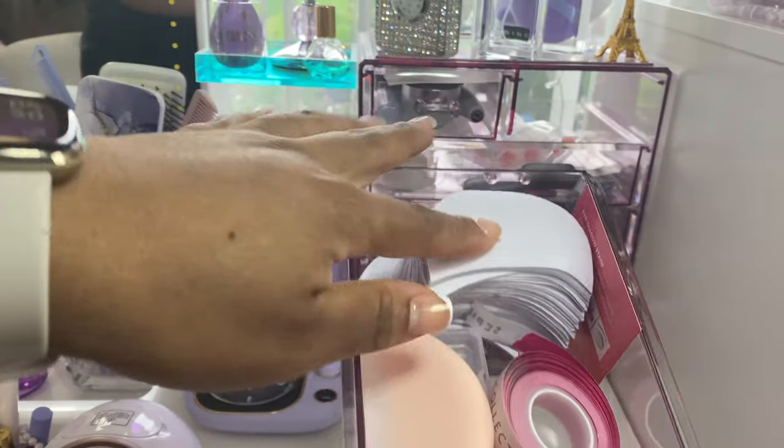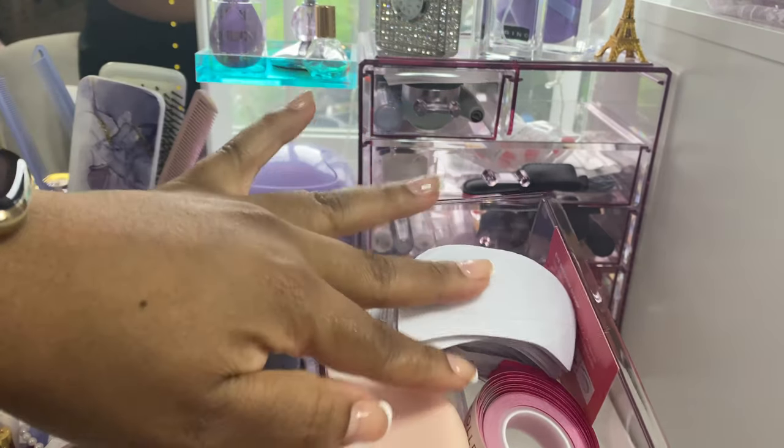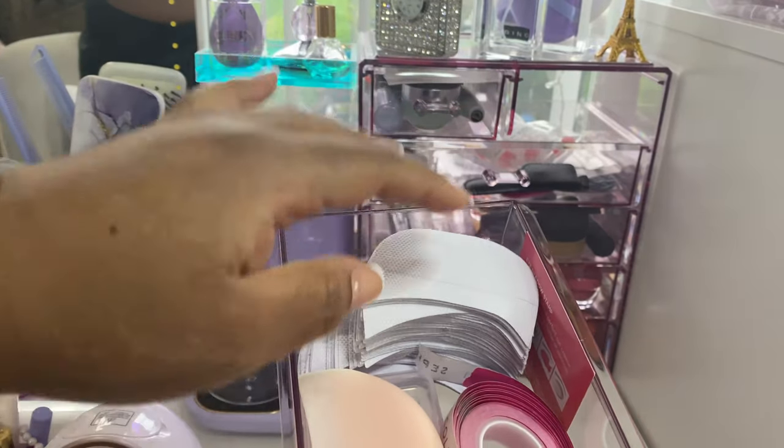They actually help shape, like for eyeshadow and stuff like that. So I actually got these from Walmart. They came in a big old pack, you guys. So that's why there's like 1,000 right here.